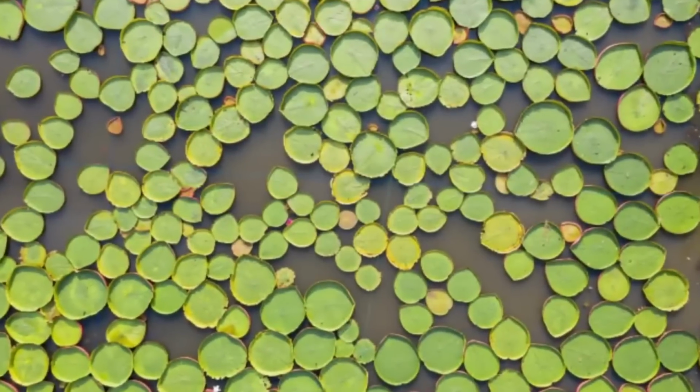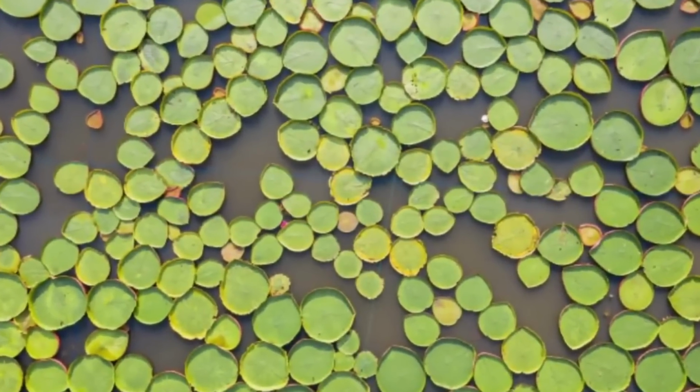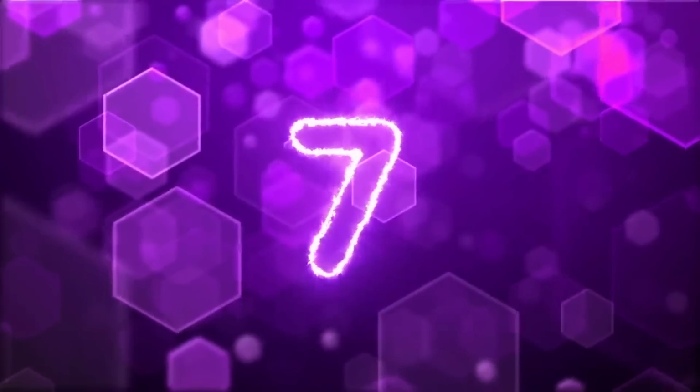Actually, on second thought, just because they can hold a human doesn't mean we have to step on them at all. Let's just admire their beauty and strength from afar and let them just be lilies like they're meant to be. In our number 7 spot today we have the potoo.